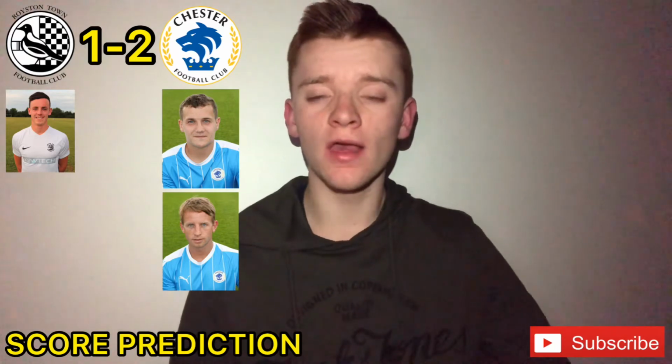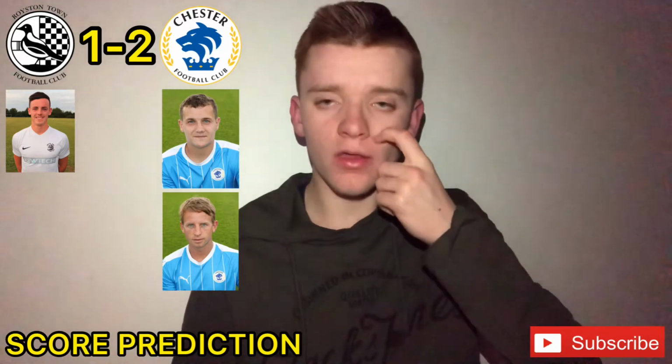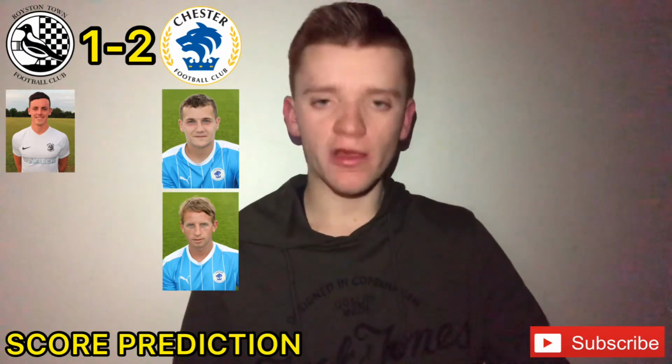So I think it will be a typical scrappy, tight cup game because the pitch will be a leveller. It looks quite slopey and bumpy, so it will be a difficult surface to play on. So we do need to play our strongest team possible to get the best possible result, and hopefully we can avoid a replay at the 1885 Arena on Tuesday night.